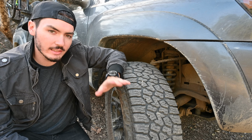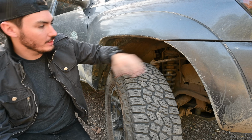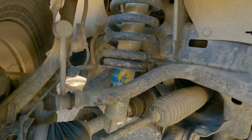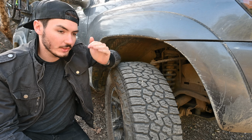Next step is going to be lift. I did not go with anything high performance like Kings or Fox with, you know, the bypass valve that mounts in the wheel well here. I ended up going with a 2-inch Bilstein 5100 lift with an SPC light action control arm. So that gave me a 2-inch lift to get my undercarriage a little bit higher off the ground.